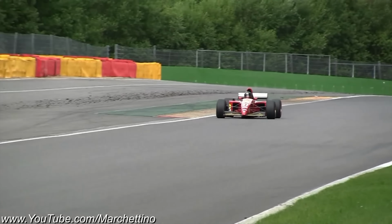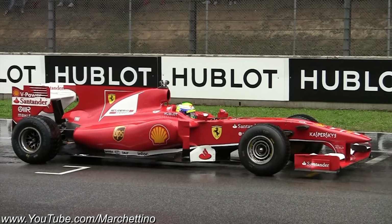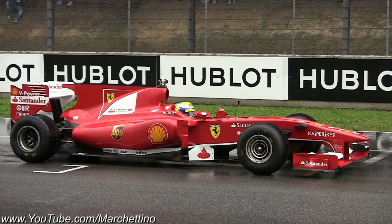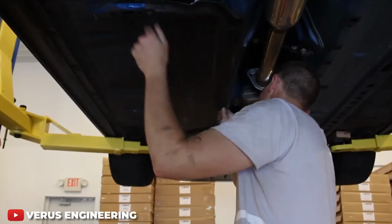Now, if you look at a lot of high performance vehicles, specifically supercars or F1 cars or any kind of racing designed vehicle, if you look at the underside, you'll notice that it is as flat as possible. And they do this either with the design of the vehicle or with the addition of plates on the bottom. Now, if I were to go and look under my FRS, you'll see that it has a tunnel for the transmission where the exhaust kind of runs to.